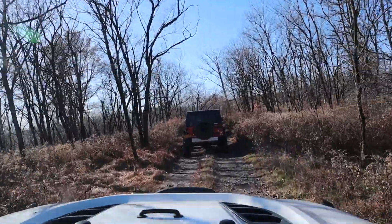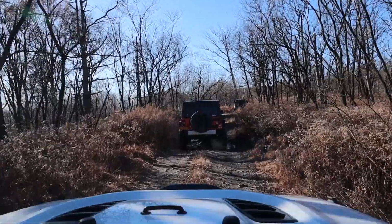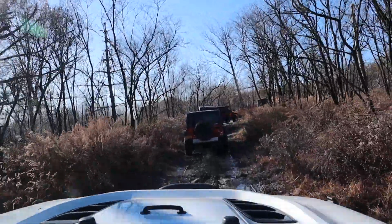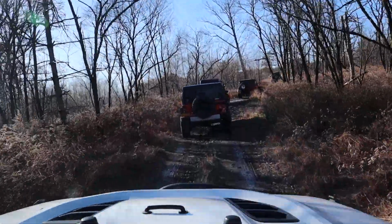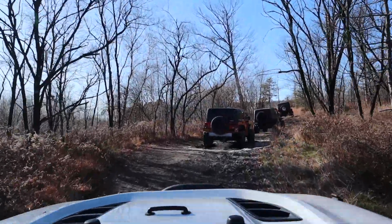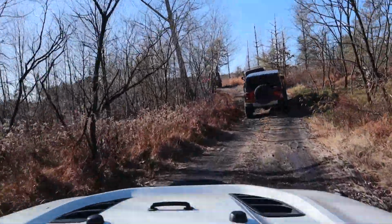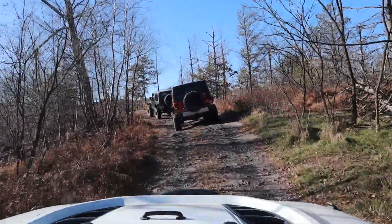But at the same time, just looking at the trail, I don't think it would be difficult to get a one-ton truck going through here with a trailer behind it, because there's nothing really challenging the sides or the mirrors or anything like that. It's pretty open.